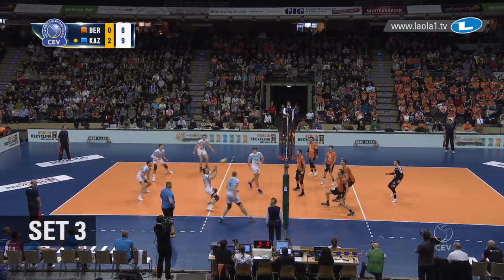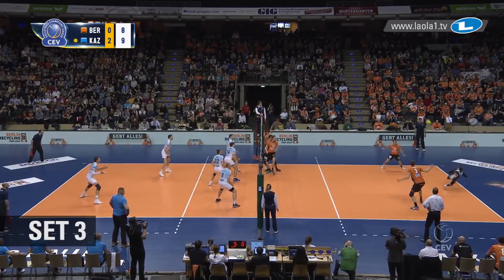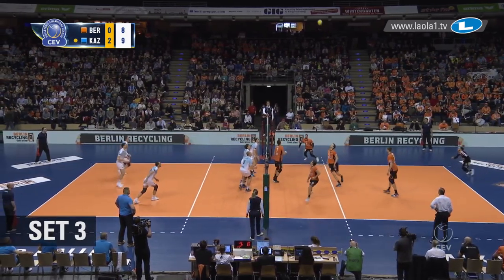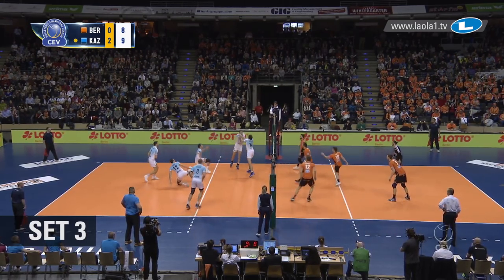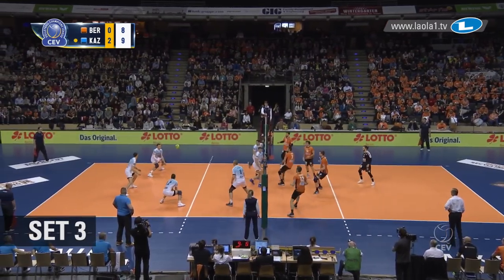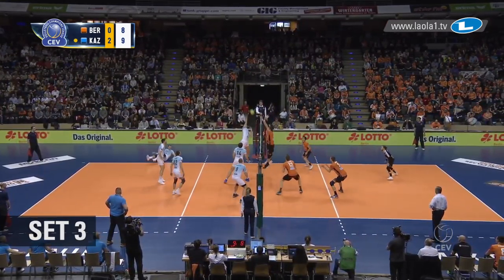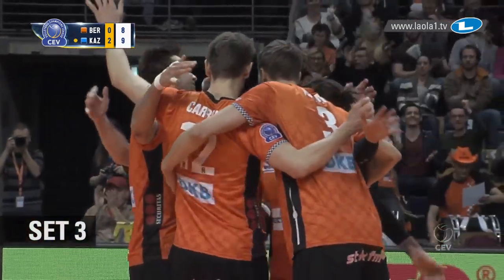Scramble here for Berlin. Touched over in the end into Budko, Anderson, Maxim Mikhailov. Perry does well. Nearly sunk down. Just tipped over the top there in the end by Gudsaljuk, and it's finished off there. Is it? No. Still alive, but it's killed this time. The ball finally dead, and Berlin get their point.